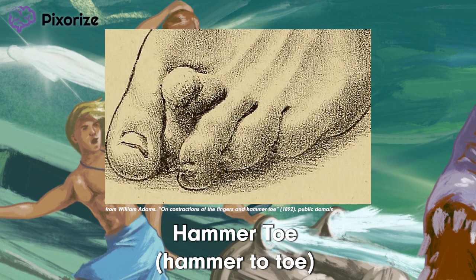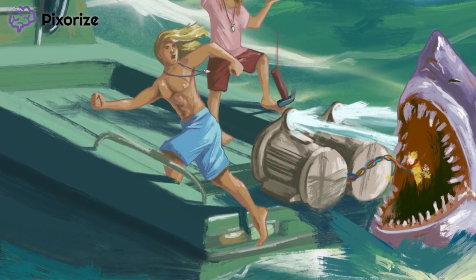But seriously, the finding of hammer toes makes sense, right? The nerves of the foot are damaged, which leads to subsequent muscle atrophy. This atrophy then leads to an imbalance in opposing muscles, which in turn leads to findings like hammer toes. Cool, now let's turn our attention to our second surfer.